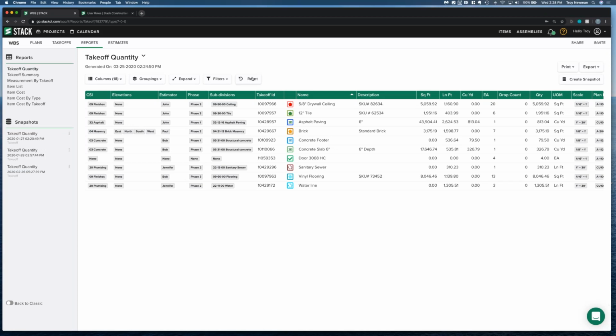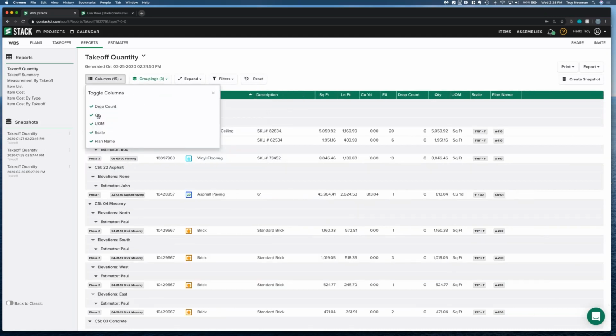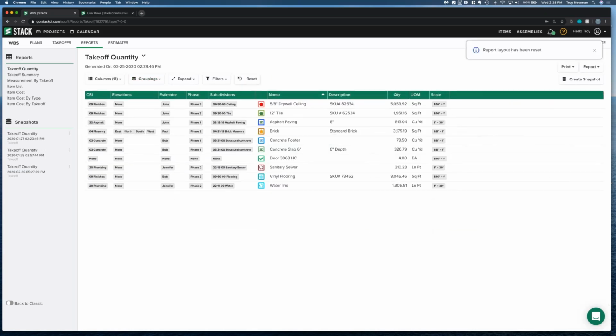We did add a reset button here. So if you get a little crazy with your groupings and you've turned on all these different columns and you're like, I just want to get back, you can just reset. It'll take you back to the original form here. Okay, but I really encourage everyone to hop in here and use some of this to really give you control over your data.